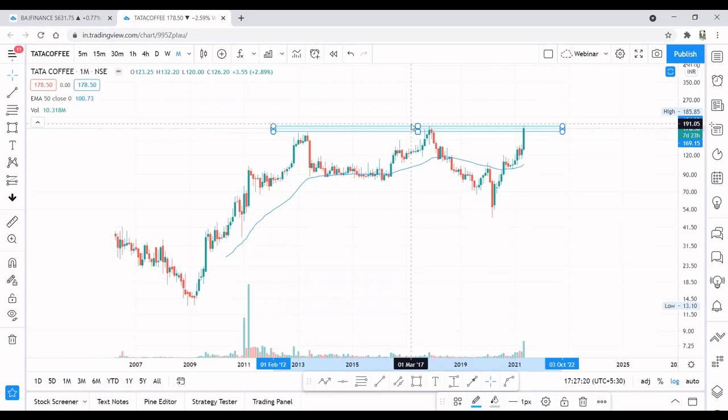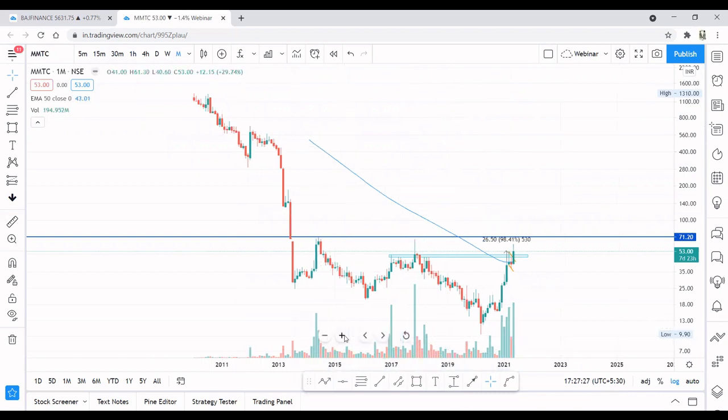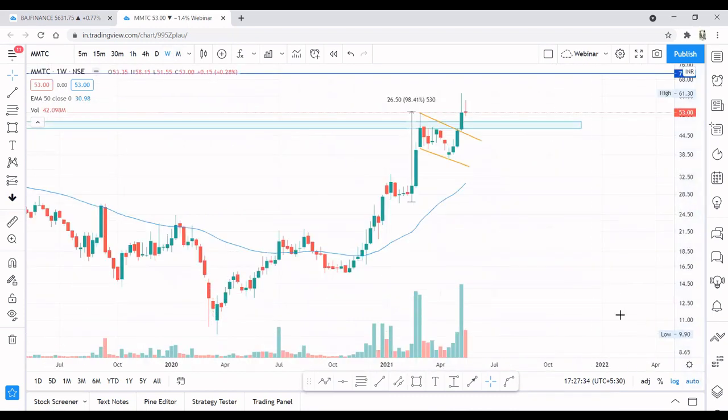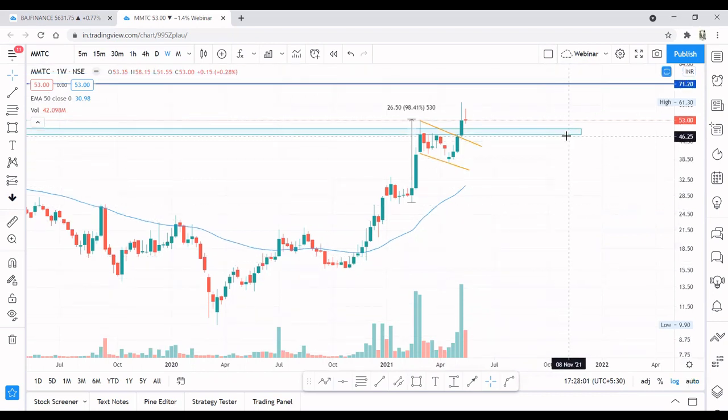Next is MMTC. We had done this in previous sessions also. So it has given a flag breakout on a heavy volume, and it is now retesting the zone. So you can add near 49 levels again on a weekly closing basis, and the targets would be 61 and 71. The stop loss would be very low, so it would be 46. So risk reward is very good here.